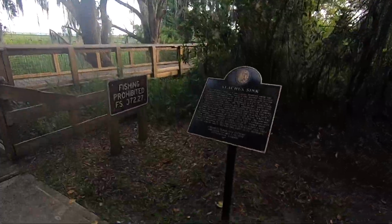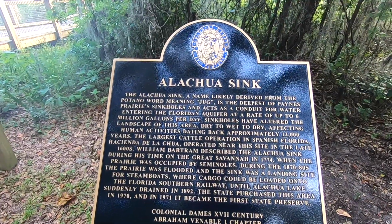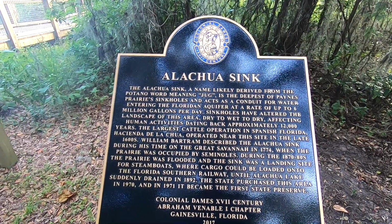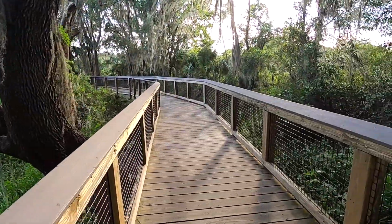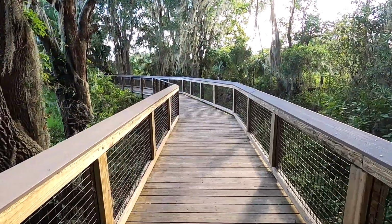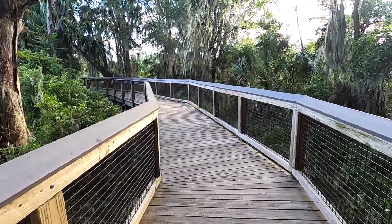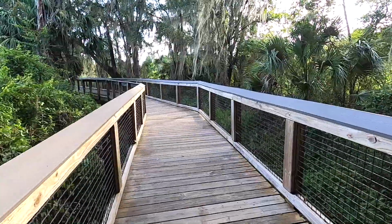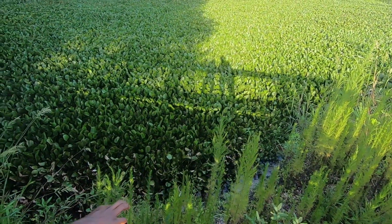The LaChua Trail winds around the LaChua Sink, which is another sinkhole. We've seen multiple sinkholes in Gainesville at Devil's Millhopper Geological State Park and at Kanapaha Botanical Gardens, our number 2 and our number 6 spot on this video. Seeing the sinkholes is interesting as always, but we are on the lookout for animals. And my son just spotted a baby alligator along the boardwalk.